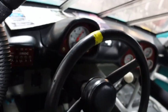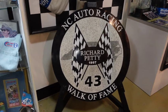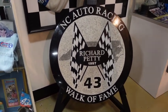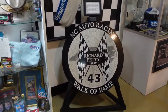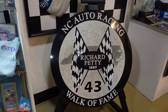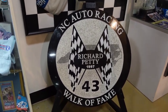Wow. Ken Schrader IROC. And that's the one he drove. So this is part of the North Carolina Auto Racing Walk of Fame that we're going to visit after we leave here today. Yes, and the first person we inducted in was Richard Petty, back in 1997. Well, we're definitely going to check that out and visit there. I saw that this morning and said, I have never been there, so we're going to find it.